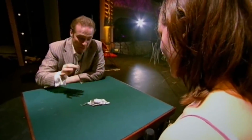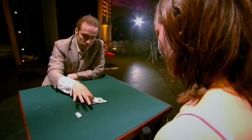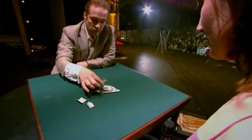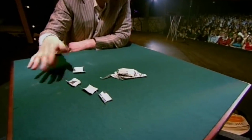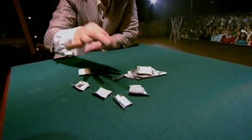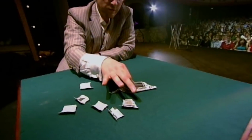Okay, here we go. I will count off 7 pieces. 1, 2, 3, 4, 5. Obviously, you can see these are all different as I do it. 6, 7. That is the 7th piece I'm removing.